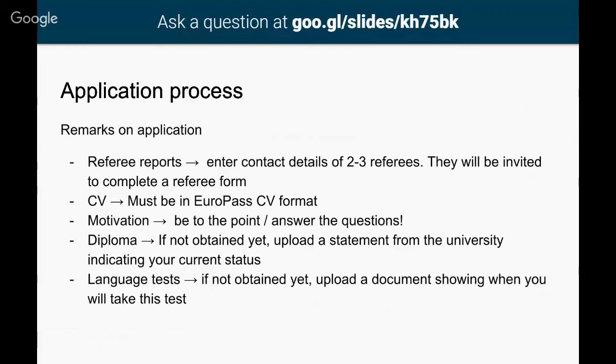However, we advise you to already take contact with these people. If you add the details of somebody to the application form, make sure this person is aware that he might get an invitation to complete a form in the coming weeks. So that's important. Enter important people there, because it's an important element when we are reviewing the applications.